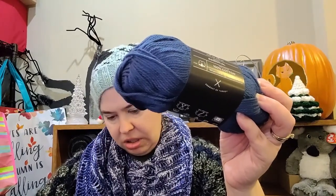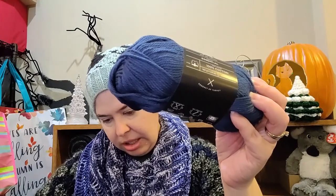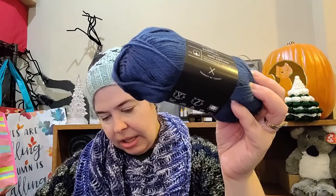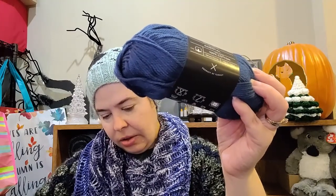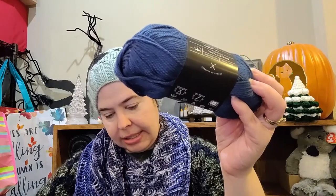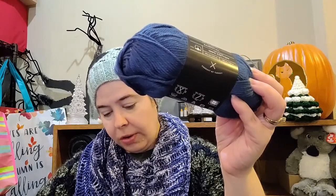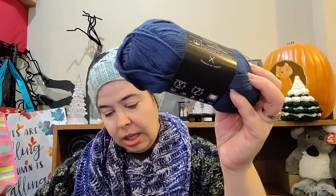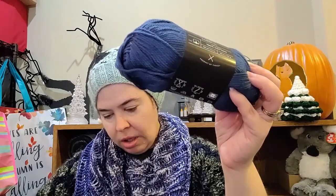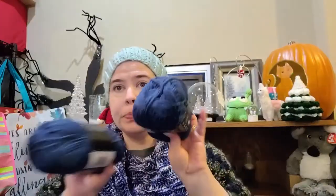It looks pretty good. Might be a little lighter. It recommends a US I hook, so a 5.5 millimeter, and a US 7 knitting needle, which is a 4.5 knitting needle. All right, and this color is called Denim.